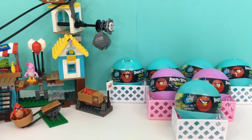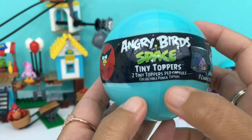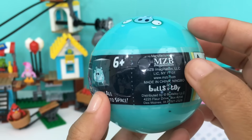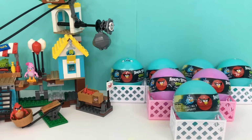Today we're going to be opening 7 Angry Birds Space Surprise Capsules. And there are 2 tiny toppers per capsule. This is recommended for ages 6 and up and is manufactured by MZB. Okay, let's get started.